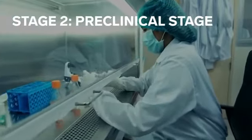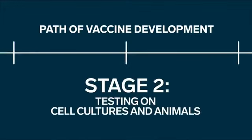Stage 2, preclinical stage. This is where scientists start testing the vaccine in cell cultures and in animals to see if it triggers an immune response. If there's no immune response, or the vaccine is causing harm to cells, then it's back to square one, the exploratory stage. So how quickly can we move through the preclinical stage for a COVID-19 vaccine?